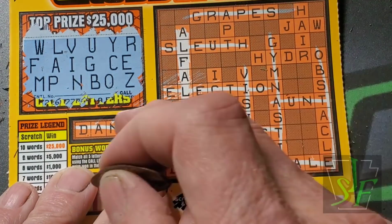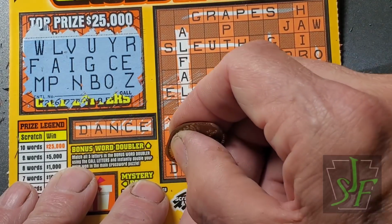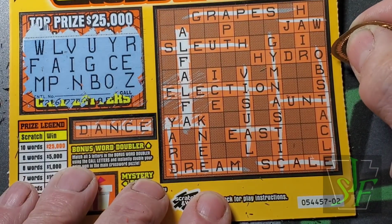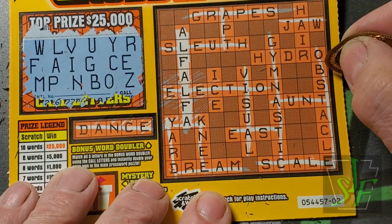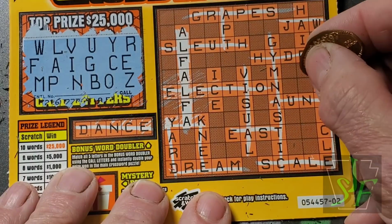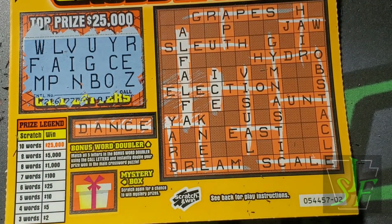Do we have YAK? No, we don't have a K. Since there's no K, we can get rid of both of those. We don't have the D for yard or dream. Jaw. We don't have a J. Hair. Don't see an H. So we lose hydro and hair. We must have ice. We do have ice. Gives us two words. And of course, we need three.